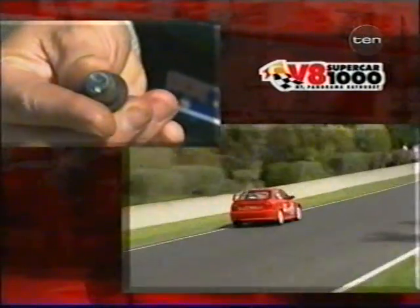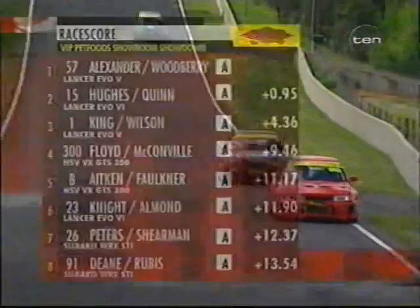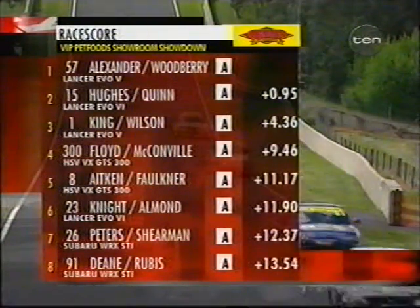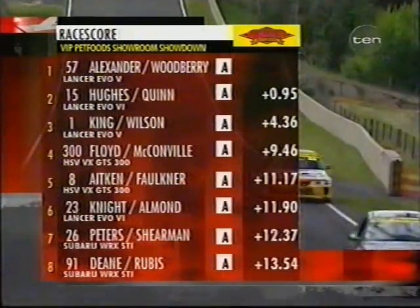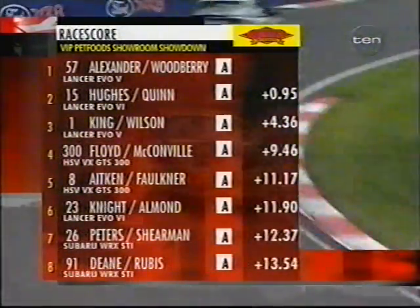There's that sheared stud. I'd imagine that's Colin Osborne probably holding that right about now, is it? Yep. Not a happy camper. Not the way he wanted to start the 2-hour Showroom Showdown here at Mount Panorama. Graham Alexander leading the way from Tony Quinn, Mark King in third position, then it's Peter Floyd, Ed Aitken in fifth, the defending champion from Knight, Peters and Dean.